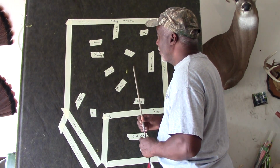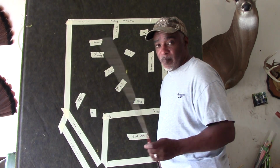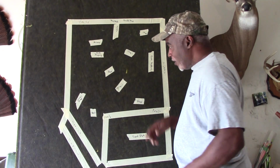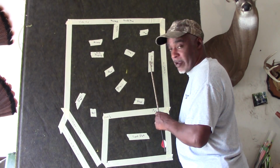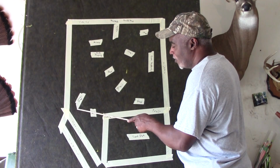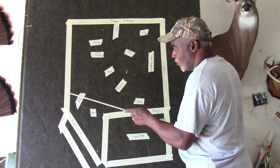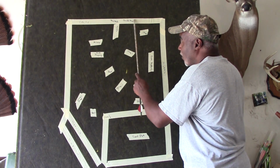So what I'm going to talk about next is the peak. What I normally do on the peak rut, I focus on a doe bedding area, and I focus on the social scrape, because I know what's going to happen. The bucks, mainly the mature bucks, they're going to come and check here, and they're going to check here. They're not even going to do much sleeping.